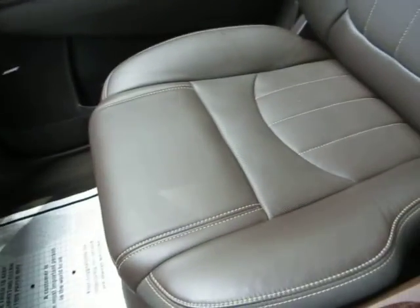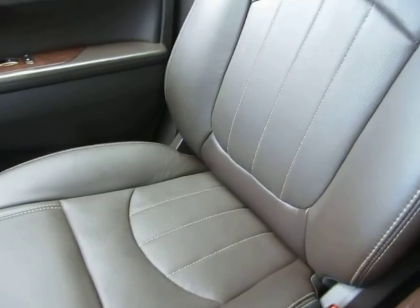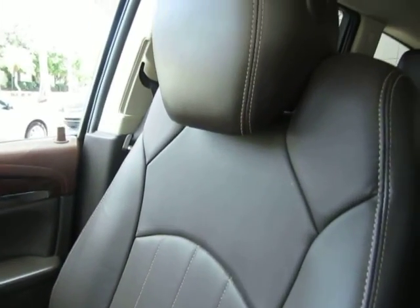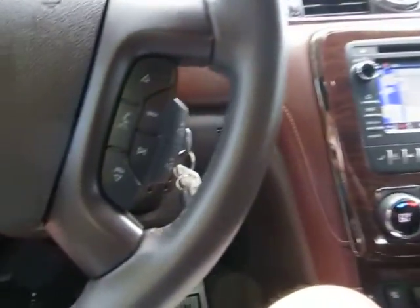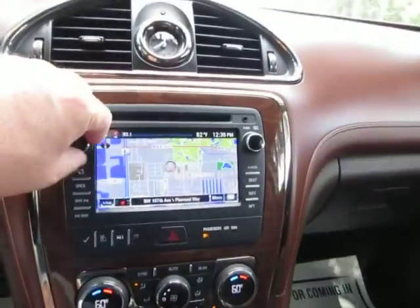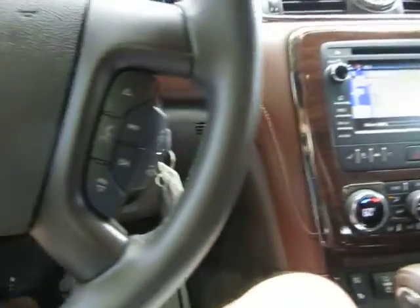Okay, let's pan over the passenger seating area now here. Beautiful interior, and it looks really nice with the champagne outside. The car is just very, very sharp. Okay, we're pretty much ready to move on to the back, so let's just put on some music real quick here. And you have remote controls here.